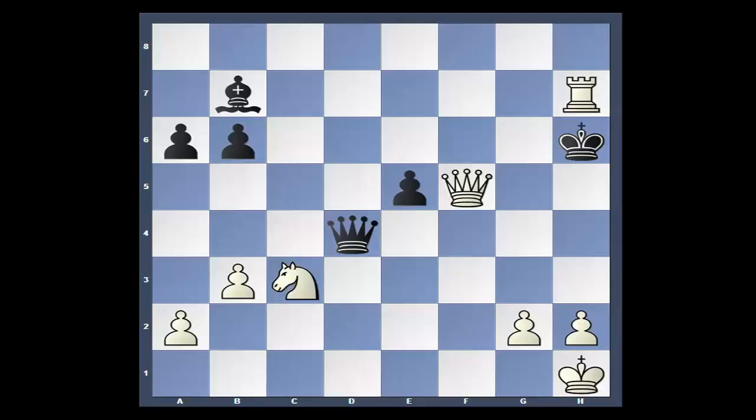Anyway, folks, that's the great game. Second game from today, I picked a game from Group B because I thought it was a great game. Look for more games from the Tata Steel 2014 tournament.